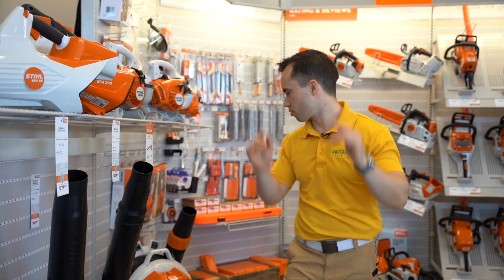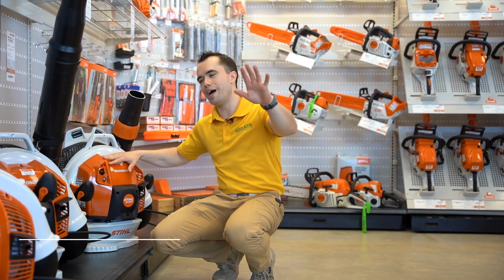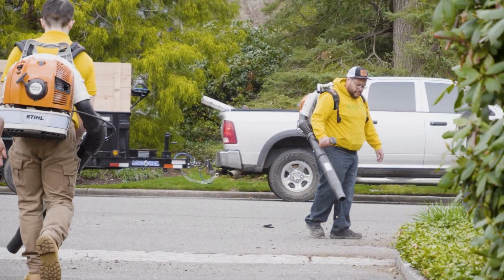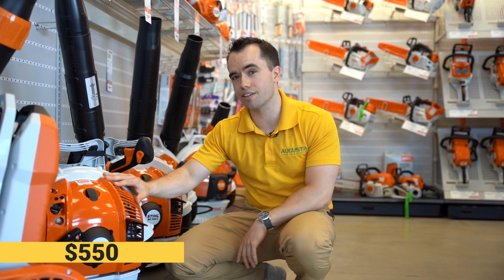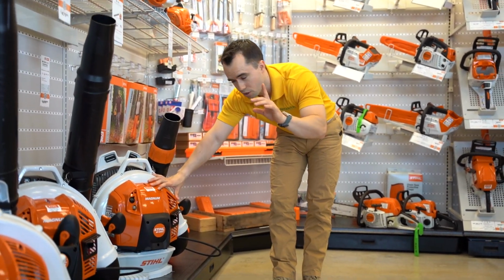Now let's first talk about price, because these bad boys from Stihl are gonna run you about $700 for the BR800. That's the newest, the best. Everything's fantastic. What's really been popular for many years in the landscaping community, and what we still use to this day, is the BR600. These are $550. So we're looking between $550 all the way to $700 for a single unit.